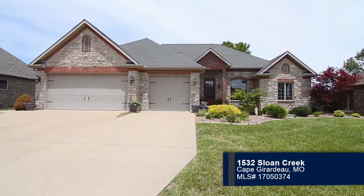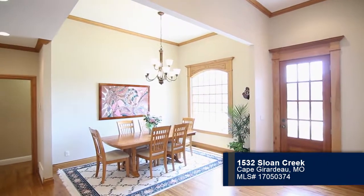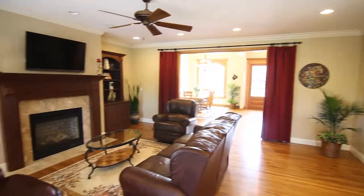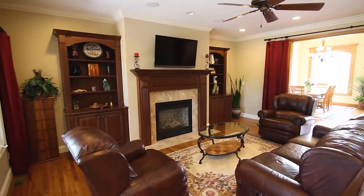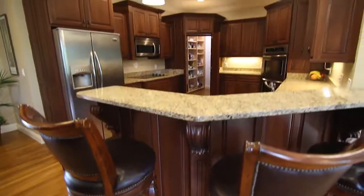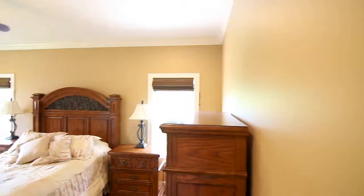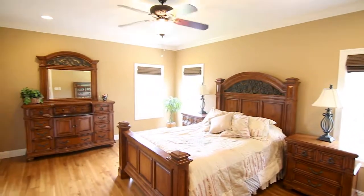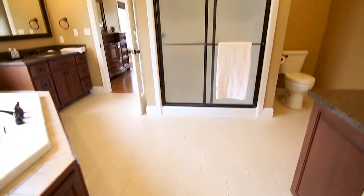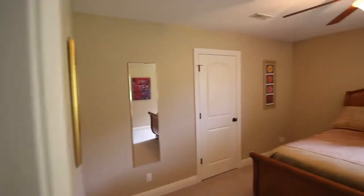This gorgeous Cape Girardeau home will wow you from the start. An entry foyer leads you into the large open dining room. The living room offers recessed lighting and a charming fireplace. A breakfast bar and walk-in pantry can be found in the eat-in kitchen. Crown molding encircles the large and airy master bedroom. The adjoining master bath boasts a walk-in shower and jacuzzi tub.